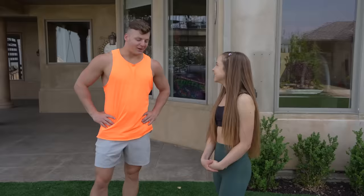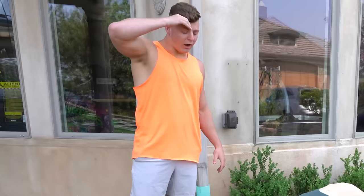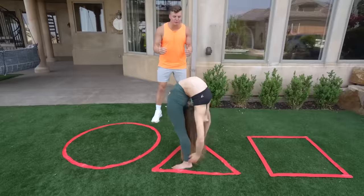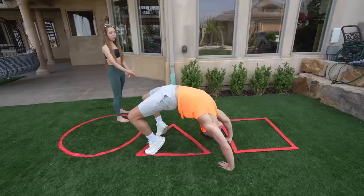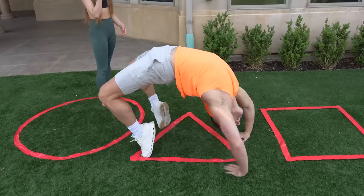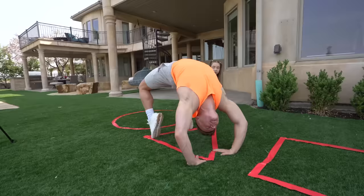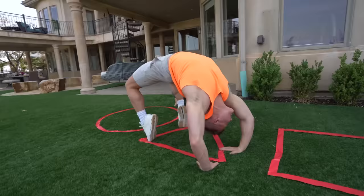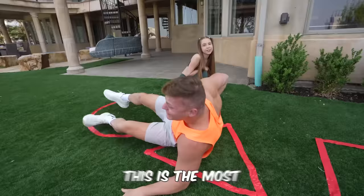Even though the circle was easier, we're still gonna try the triangle. All right, it's getting harder. Let's see what I have to do in the triangle. So for this one, we're gonna do a back bend. A back bend? But you wanna stay in the triangle. Oh, I actually feel like I might be able to do this one. Let's see it. This might actually be the flexibility round that gets me my dream house. Ready? Let's see. Now walk your hands towards your feet so you can get fully in the triangle. I'm close. My fingers are in it. My fingers. This is the most difficult challenge that I've ever done.